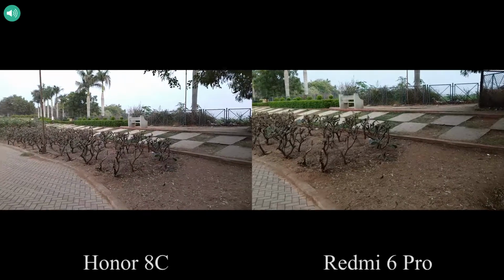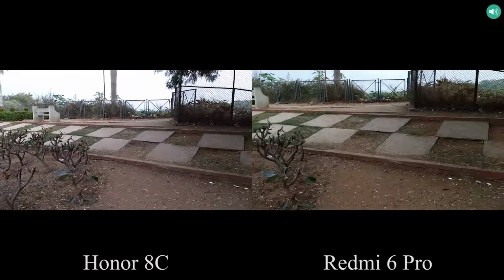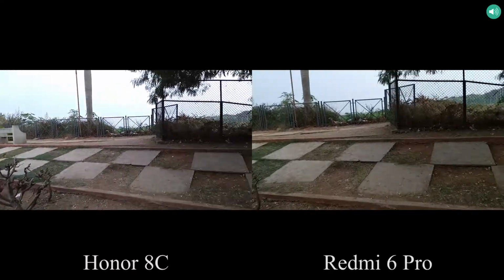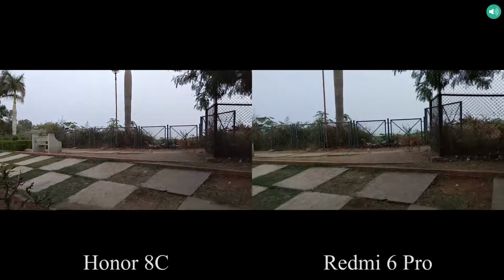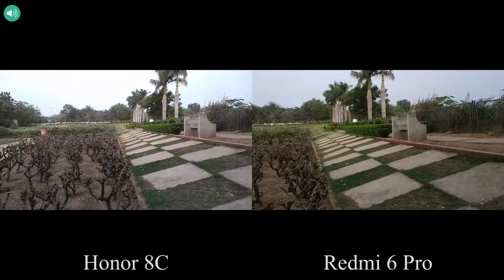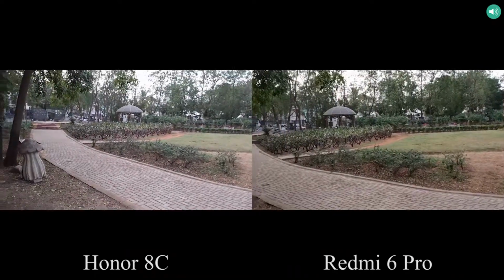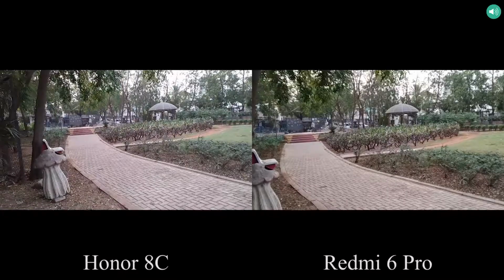So guys, this is a sample footage recorded using the Honor 8C and the Redmi 6 Pro. On the left side I have the Honor 8C and on the right side I have the Redmi 6 Pro, and I'm currently recording this video at 1080p resolution, and the audio is also from the phone itself. So check out the noise cancellation and stabilization offered by the phone. Now I'm just gonna walk around.